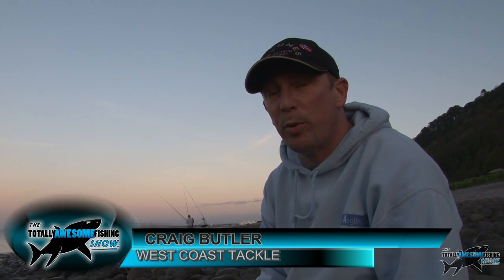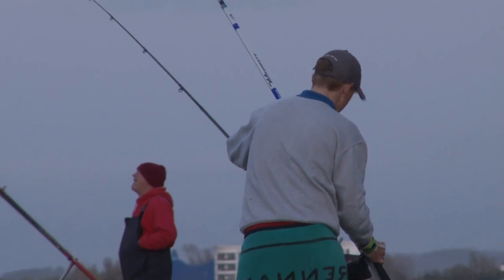Hi there, fishing down at Minehead here, low water mark. Basically fishing anything really, but hoping for a small eye ray or a spotted ray or a blonde ray. Fishing the tide now, it's ebbing. Low water's about 9:30 tonight. Just hopefully we'll pick one up on the ebb or the flood.